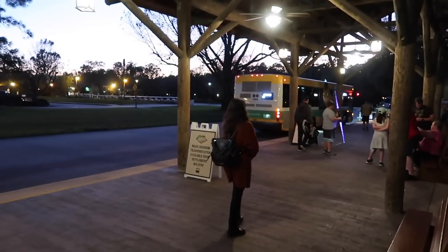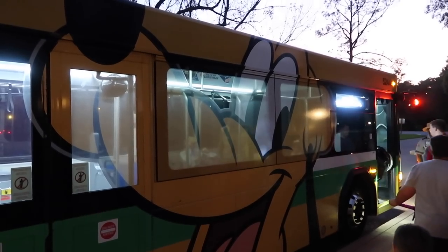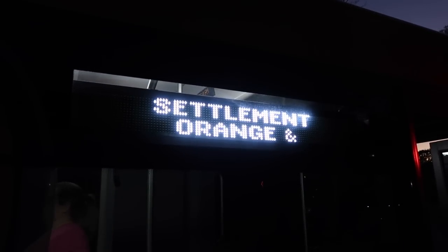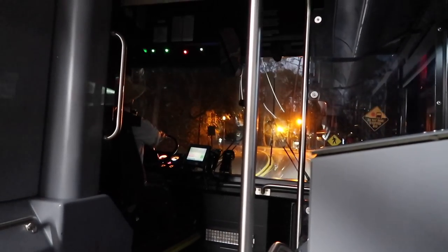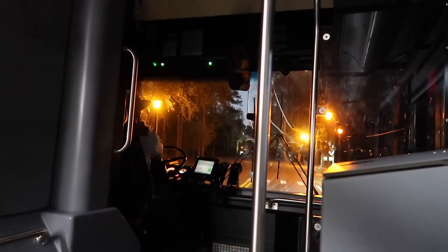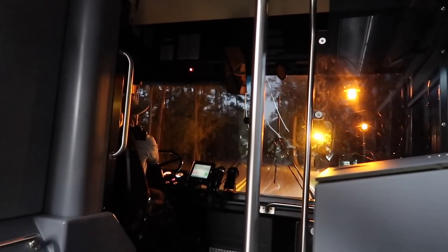Oh, our bus is here. Okay, here we go. Thanks for the ride, Pluto. Here we come, Settlement. Pioneer Hall and Settlement. That's where we're heading. I like the music they have in here. Me too. It's really setting the vibe. Yeah, very frontier. This is stop 2400 through 2600, servicing Settlers Bend, Cedar Circle, Moccasin Trail, and the Swimming Hole.